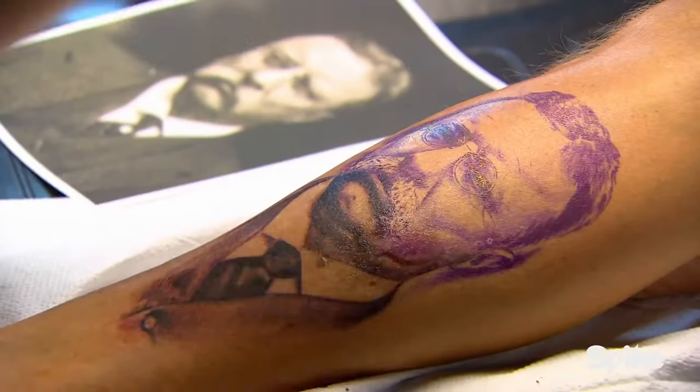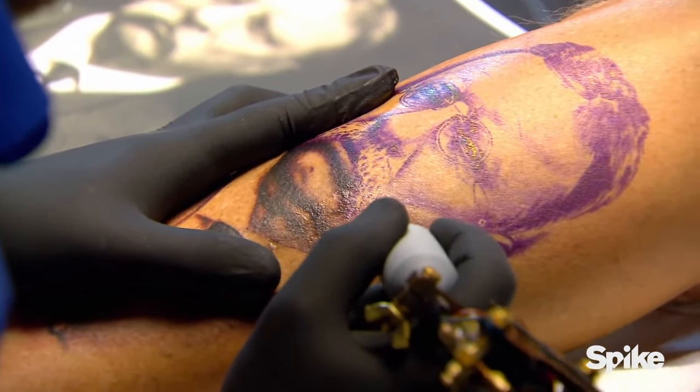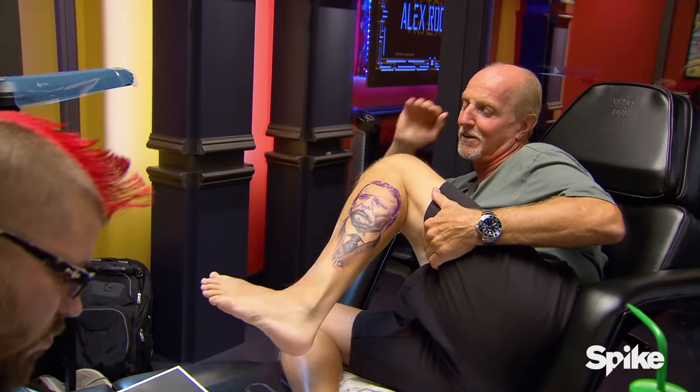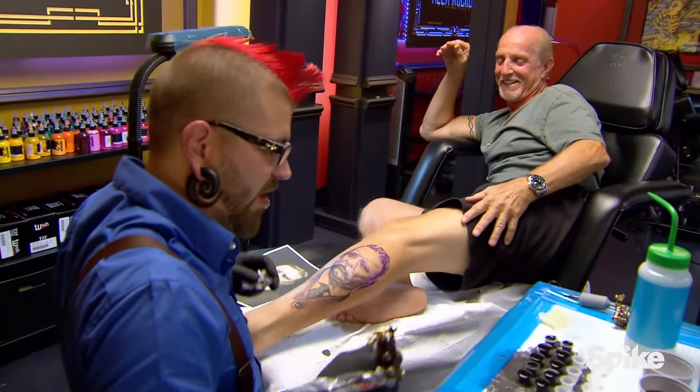What is going on? So he got you off the ribs. Yeah, there wasn't any other place besides inside calf. My canvas wanted Theodore Roosevelt on his busted old ribs. I talked him into getting it on his calf where it belongs. Let me just turn for a second. Oh, hear that? Yeah, there you go. Oh, break it right back into place.